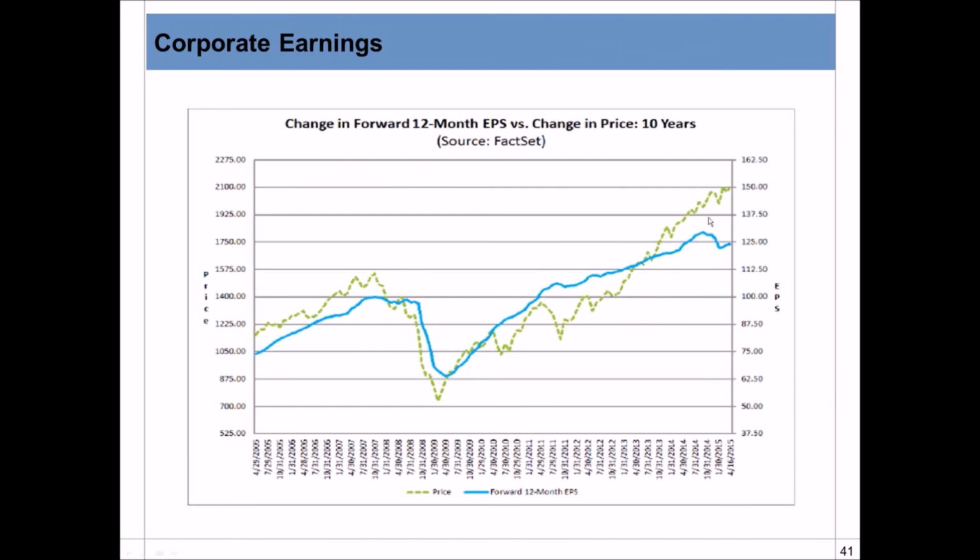Okay, so again, market's not cheap anymore. 17.2 times forward earnings. This is where the number came from. FactSet is where I get the data. And a lot of this rollover was from energy companies. They cut their earnings estimates by 30, 40, 50%. So we'll see if it bounces back. But right now we're at about 124 bucks worth of forward earnings.